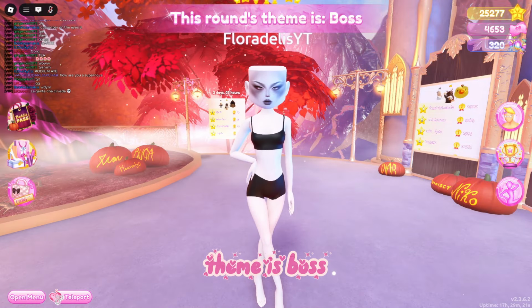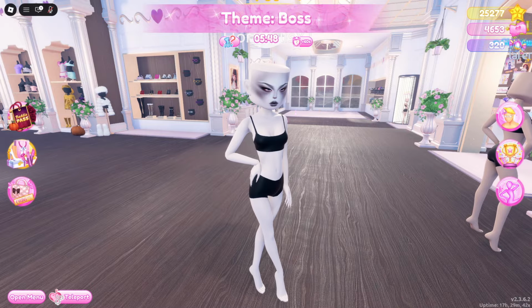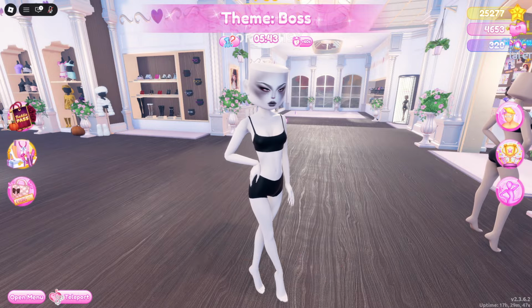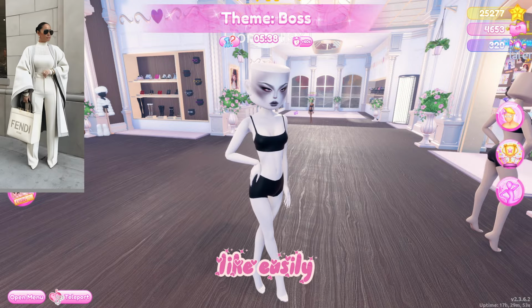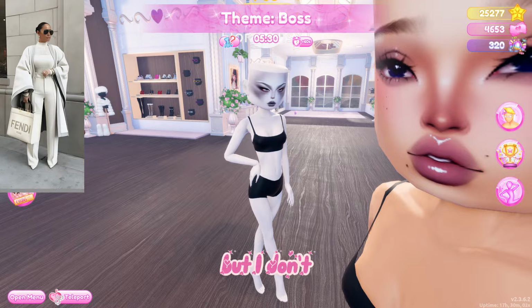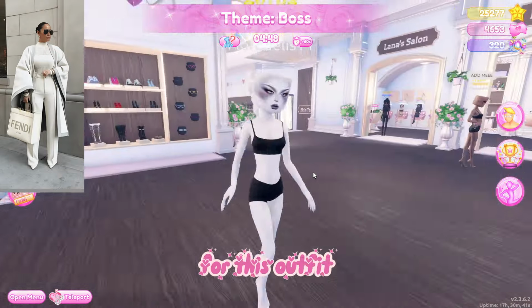And this round's theme is boss. Okay, I'm not quite sure what I want to go for here. There's a couple cute outfits I'm seeing on Pinterest, but nothing really that I think I can recreate in Dress to Impress easily. There's a couple really cute ones with kind of capes, but I don't know whether I can create those. So I think I'm gonna go for this outfit.